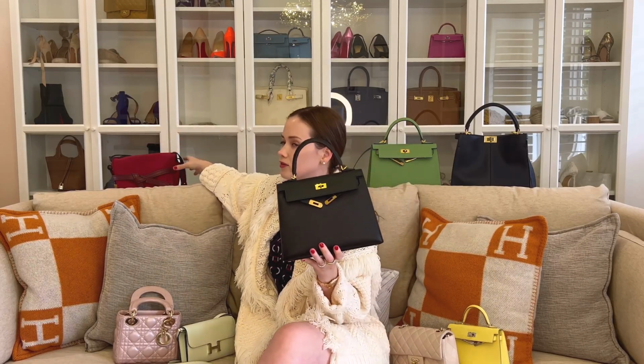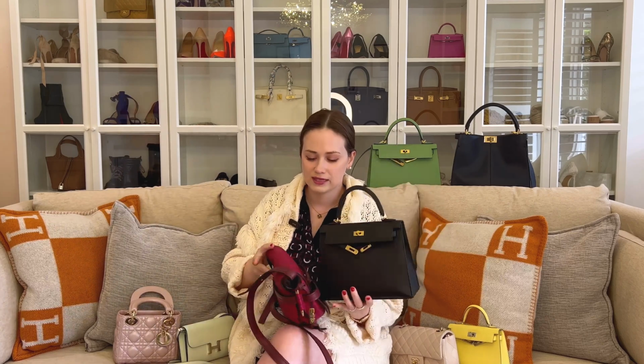I think it makes sense to start with the biggest, most shocking difference in terms of the price. I am referring to Loewe versus Kelly 25. They are probably not the two best bags to compare, but again, we are just comparing quality, so keep an open mind because this is my personal collection. Obviously, if I went to a store and bought, I would just try to match them better, but this is what we have to work with.